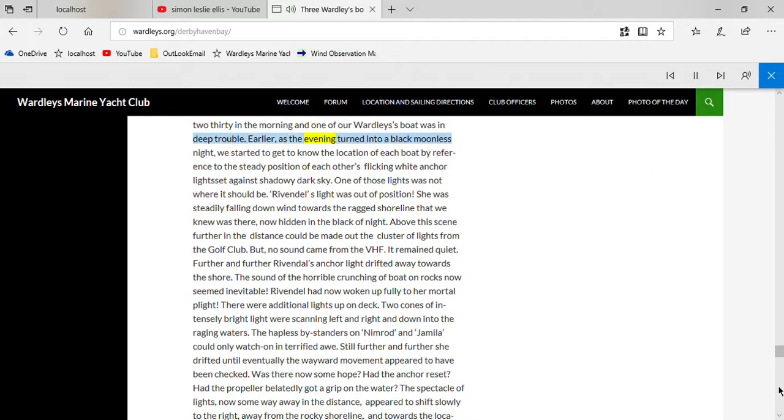Earlier, as the evening turned into a black moonless night, we started to get to know the location of each boat by reference to the steady position of each other's flicking white anchor lights set against the shadowy dark sky. One of those lights was not where it should be. Rivendell's light was out of position. She was steadily falling downwind towards the ragged shoreline that we knew was there, now hidden in the black of night.